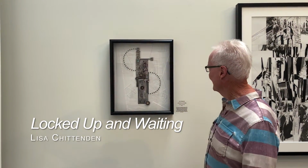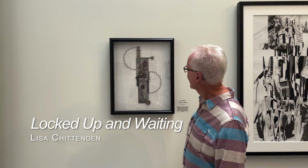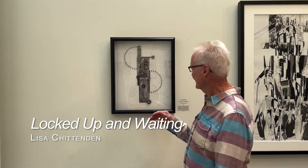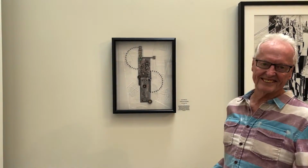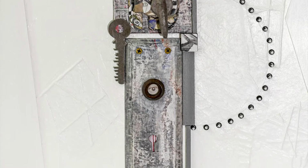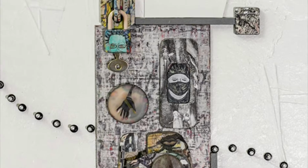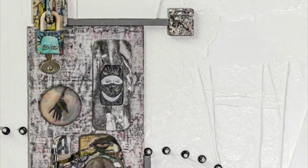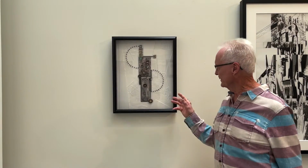Okay, this collage assemblage by Lisa Chittenden, and all about COVID and the structured weight to get out of this. And it's just intricate little colors and mechanical pieces that just feel so enclosed and claustrophobic, but I think she nailed it.